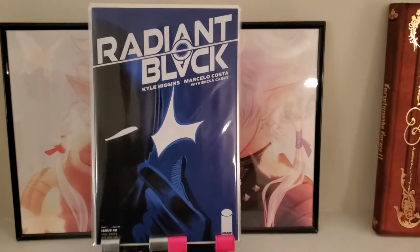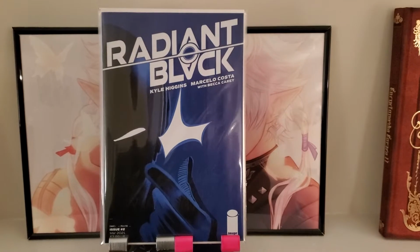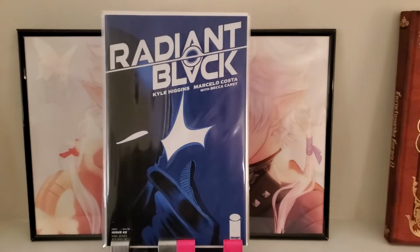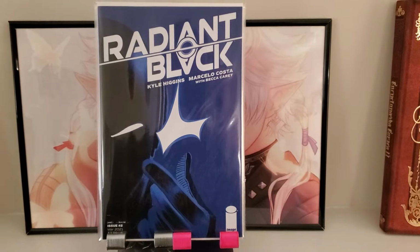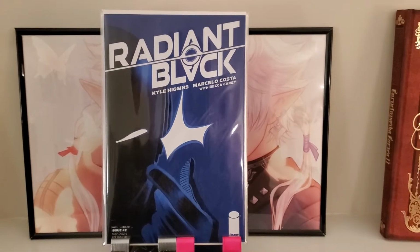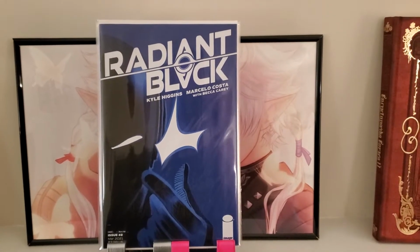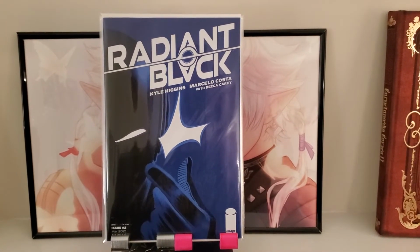So first up, we have Radiant Black from Image Comics by Kyle Higgins and with art by Marcel Acosta. This is issue 2. Not much else happened in this issue. We learn a little bit more about the red colored person that looks like our main character there on the front. We still don't know his name yet, but this was more of a character building, world building type issue.